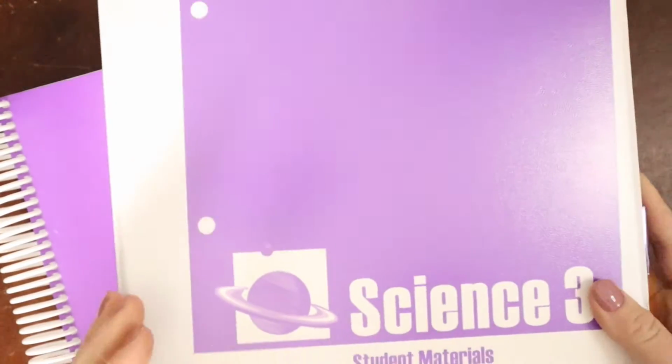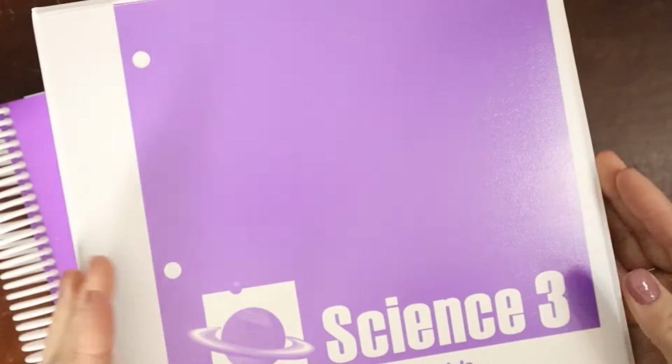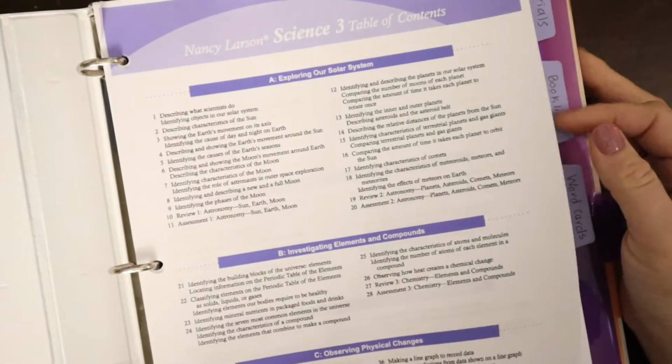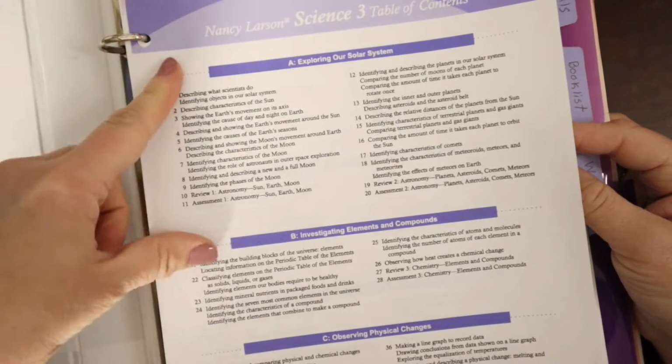Then we have our extra materials. I have put these in a binder. It does not come with a binder. I have mine labeled on the side, and I pulled off the student material page for my cover page here. From the online resources, I printed off the table of contents going over the different units that are included in Science 3.